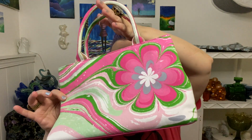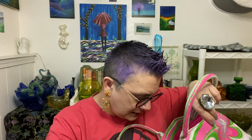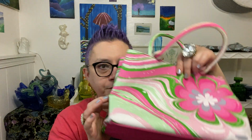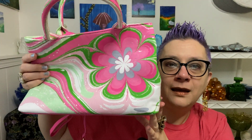And then I got this for spring. And it was a free giveaway bag for, was it Elizabeth Arden, Victoria's Secret? Oh, I don't remember. It said somewhere. But how springy. And how mod. So stinking cute. So I got that for me.